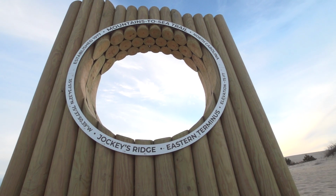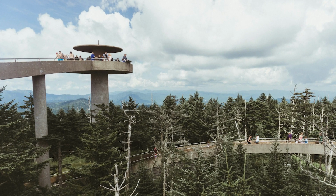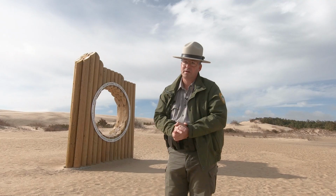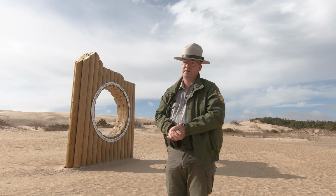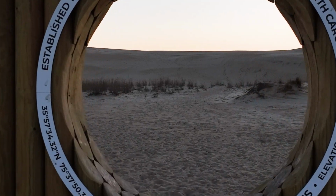We are the final terminus of the Mountains to Sea Trail. This is segment 18. The Mountains to Sea Trail starts on the North Carolina-Tennessee border at Clingmans Dome in the Great Smoky Mountains. The Mountains to Sea Trail is comprised of a wide range of natural areas from state parks, greenways, trails, rivers, and road sections. Of course, it ends here at Jockey's Ridge.